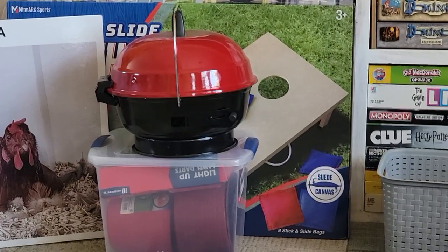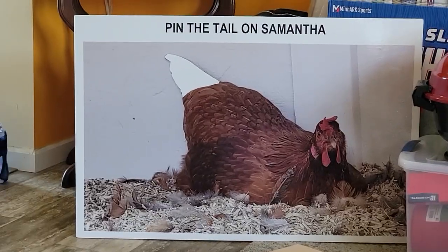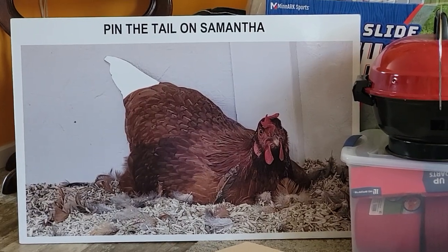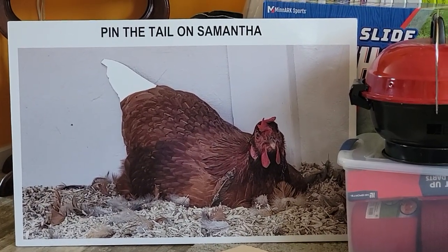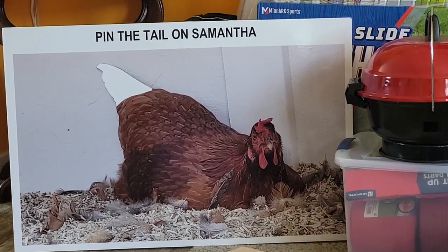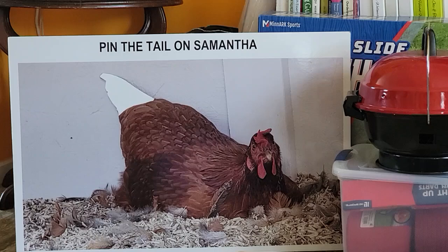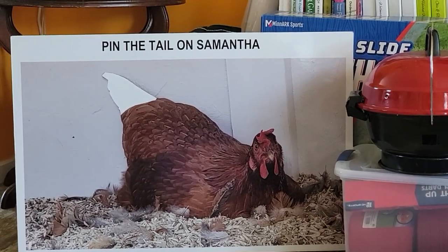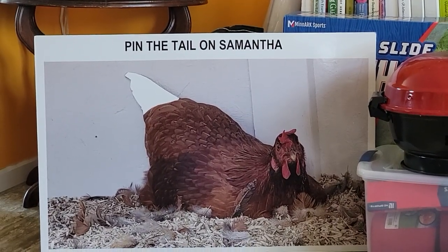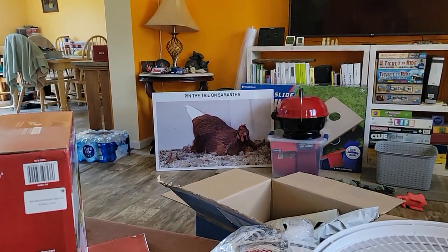Well, no, I got that at Home Depot. But this is the pride and joy. It's Pin the Tail on Samantha. A friend of ours owns a print store, so he printed that out and mounted it on a foam board for us. And then we have a whole bunch of tails. The idea is when everybody comes in, they'll do their Pin the Tail on Samantha, and whoever gets closest will get a door prize, which will probably be a dozen chicken eggs, or it might be something else. I don't know yet, but that's tomorrow's problem.